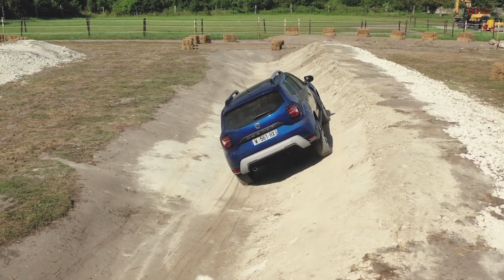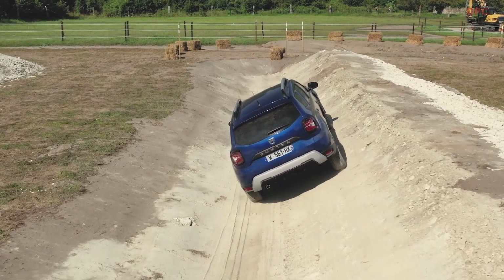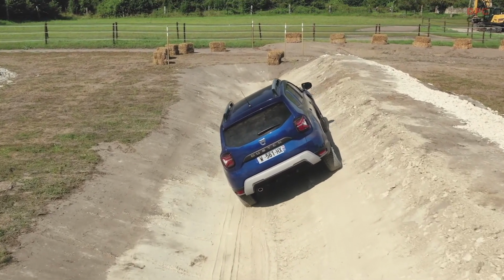New Duster is even more Duster, even more Dacia, essential, robust, and still accessible to all.